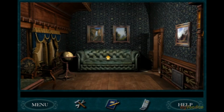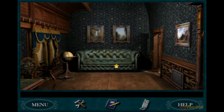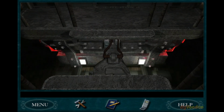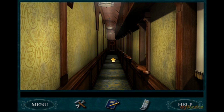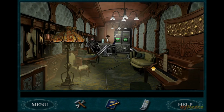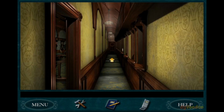I don't think we have anything else. Yeah, that was the pipes. We already did that. Okay, let's go find some more people and tell them that we found Lori. Oh. Are you still here? You are. Okay. Oh, other way.